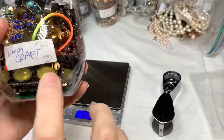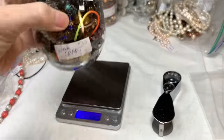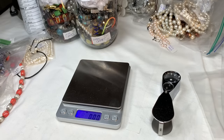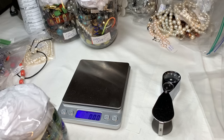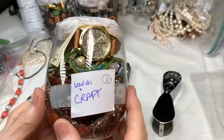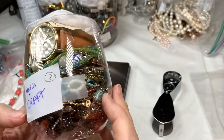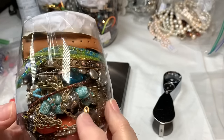So this time you're gonna have to remember the numbers, number two. And I'm gonna regret not putting names on these. I just have a feeling. I hope I don't. Wear and craft. Again, a mixture of both. Jar number three. And this is a peek at what is in here.